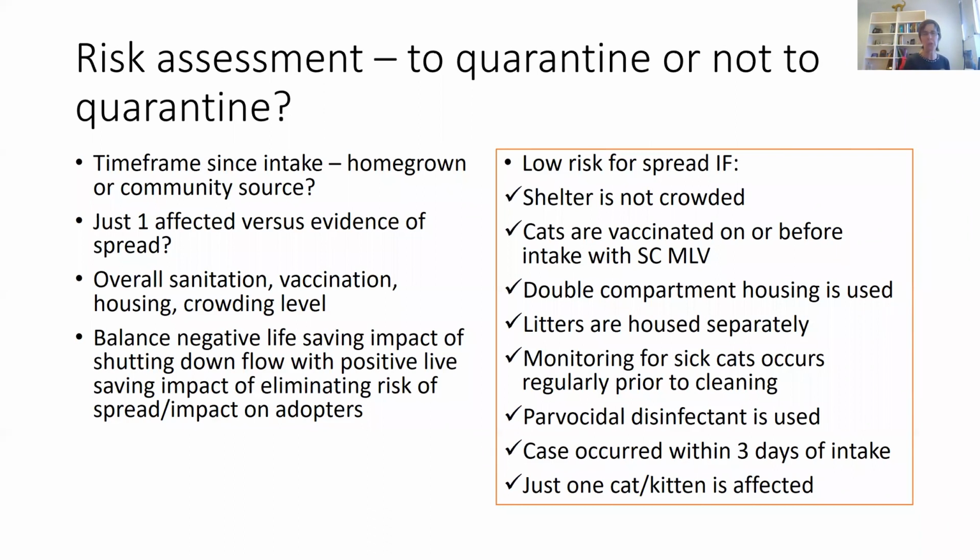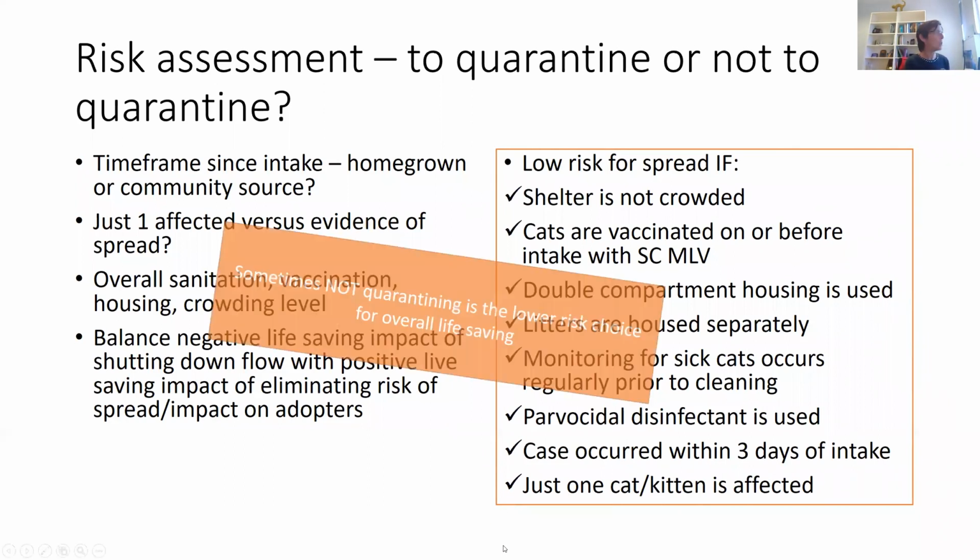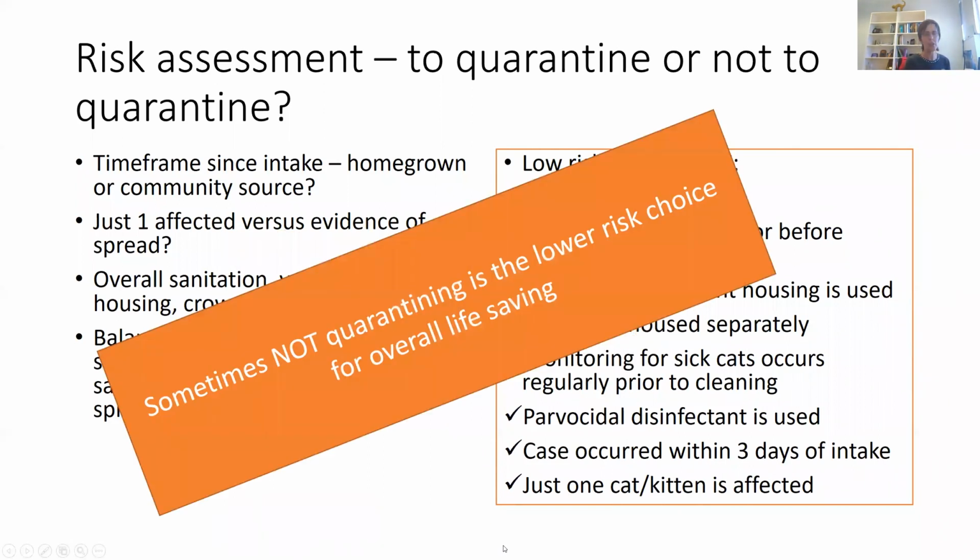Anybody want to scream and yell and say, no, like I tried that and it was awful? Taking silence as possible agreement. So I want to give you permission. Sometimes not quarantining is the lower risk choice for overall life-saving success.